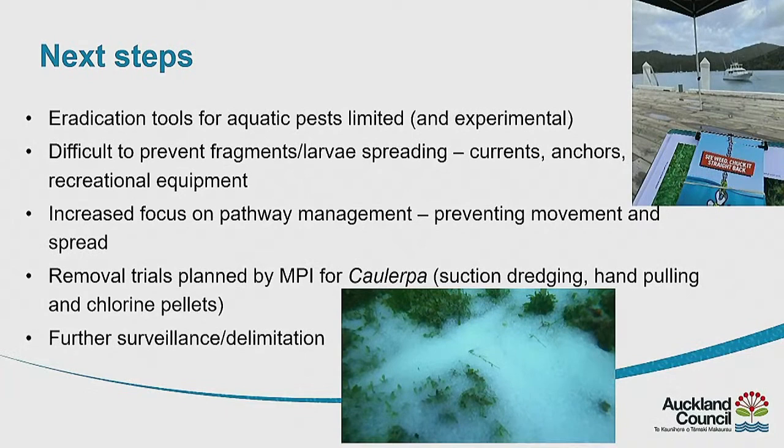For example, boats going from Caulerpa to Lake Pupuki in Auckland is a really high-risk pathway. Bringing just wet gear and water is the sort of way that clam can spread. So we're looking to increase our focus on that pathway management, try to intervene to stop it, reduce the amount of spread.